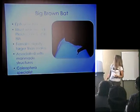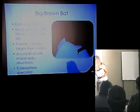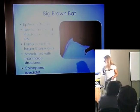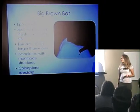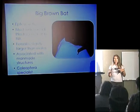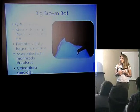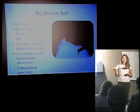The most common bat is the big brown bat, which I do have a stuffed specimen of here. This is a bat I found dead on the sidewalk on 21st Avenue in front of Vanderbilt. So I made a specimen out of him. And it was the most widespread Pleistocene bat in North America. So they found these bat fossils everywhere. It's very widespread. And there generally aren't many differences between male and female bats, but in this one, the females are slightly larger. It's associated with man-made structures.